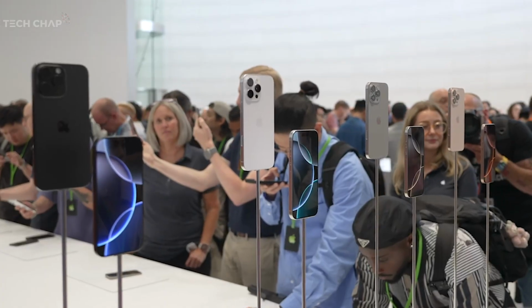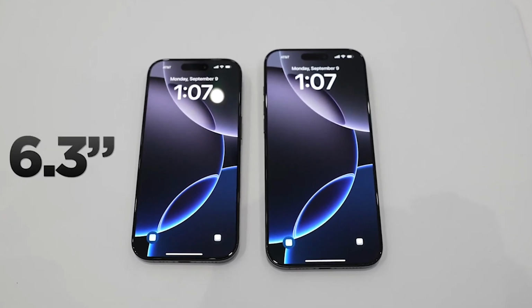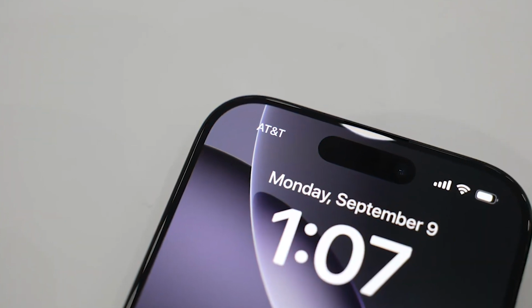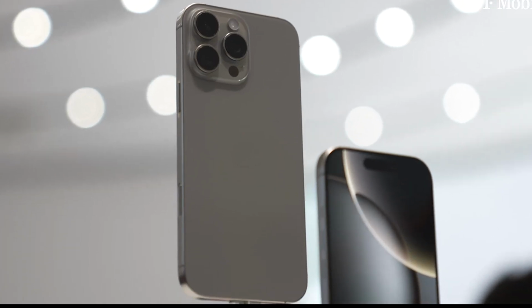First off, let's talk about these monster displays. The iPhone 16 Pro comes in at 6.3 inches, but the iPhone 16 Pro Max, a whopping 6.9 inches. That's the largest screen ever on an iPhone, and Apple somehow managed to make them bigger without feeling bulky. Slimmer bezels and a refined design keep things sleek.